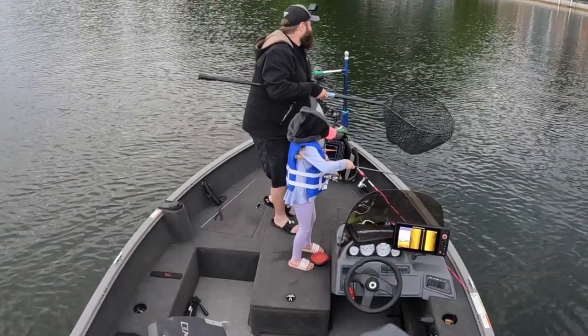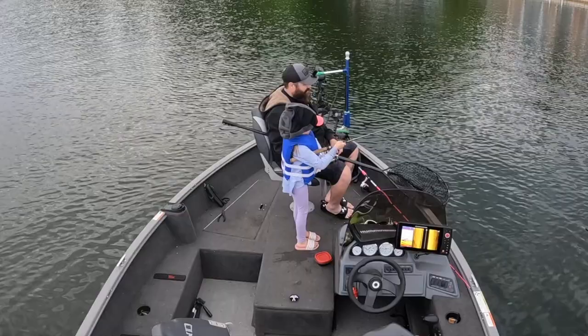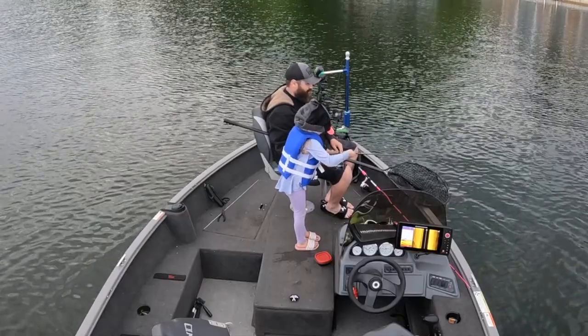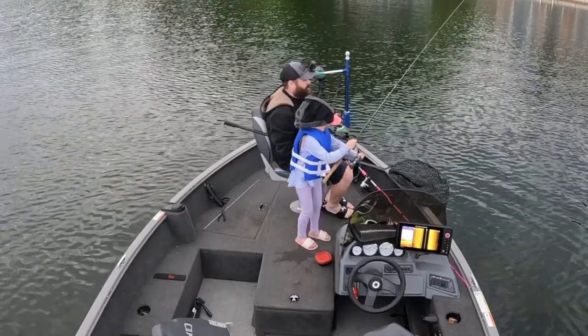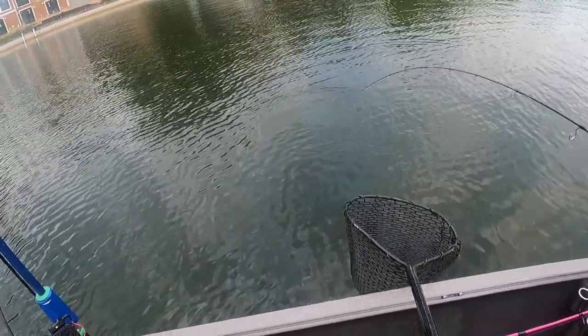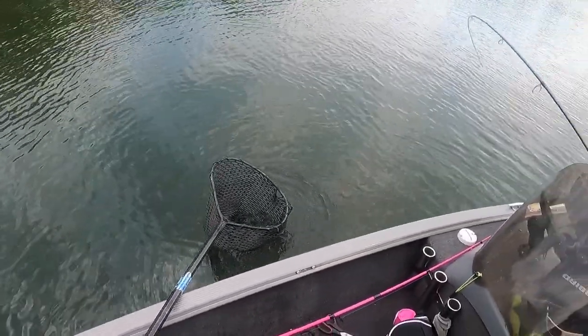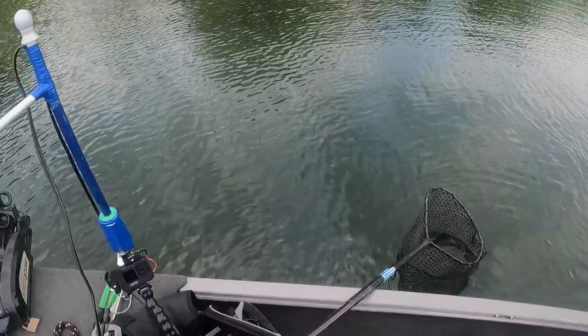Oh, I got a pole. I need your help to hold it. No, just reel, you got it. Just don't let go. Yep, keep cranking. Keep your pole nice and bent. That's a big bass. Oh yeah, that's what we want. This is what we want. All right, crank, crank, crank.